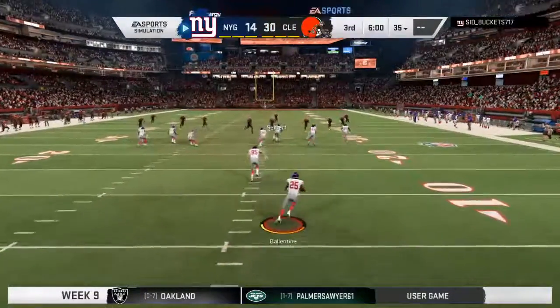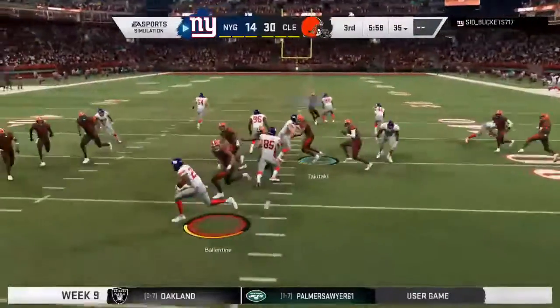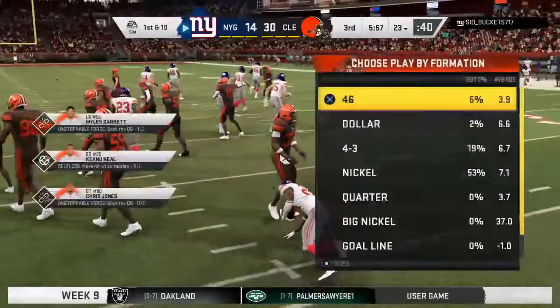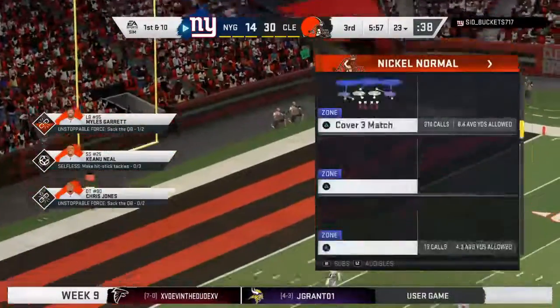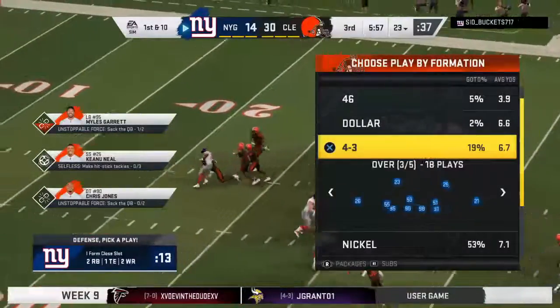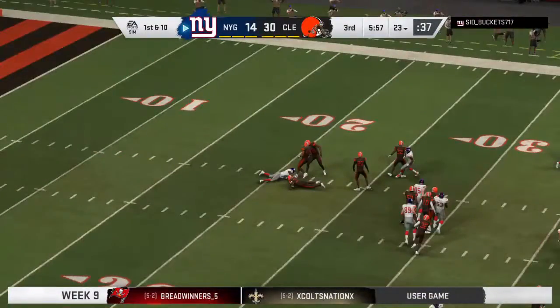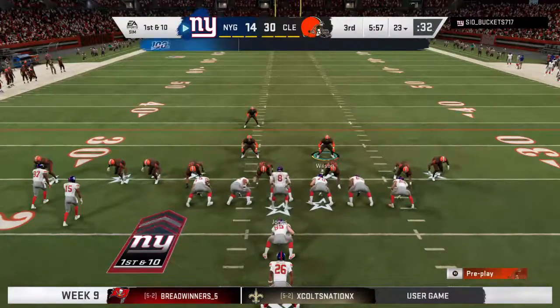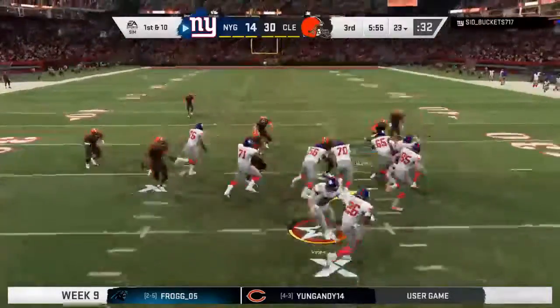This will be fielded at the 6. And he'll get across the 20 before he's brought down at about the 23-yard line. At their own 23-yard line. The Giants offense at the line, ready to begin their next drive. They have the ball here for the inaugural drive of the second half.